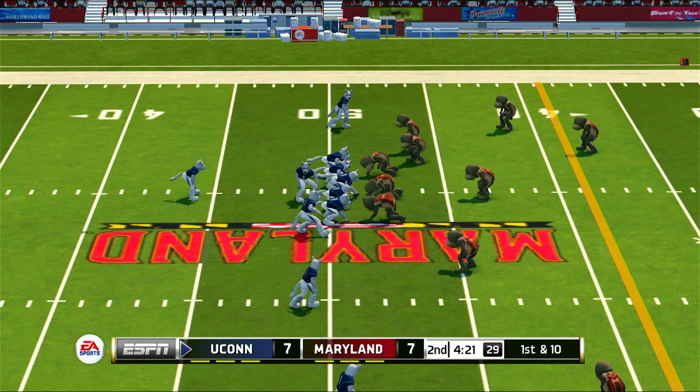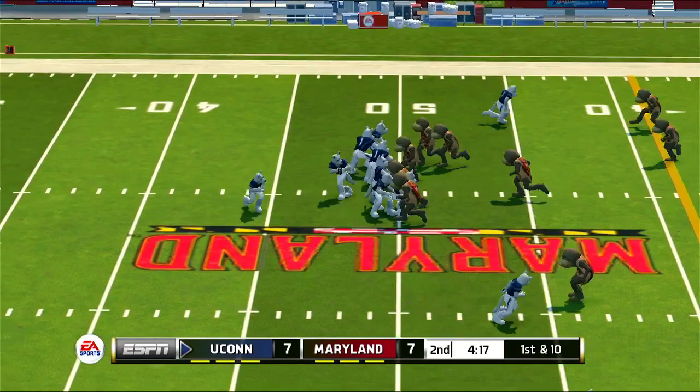Dog four. Kill, kill, kill. Yellow three. Motion, motion. Yellow, go.